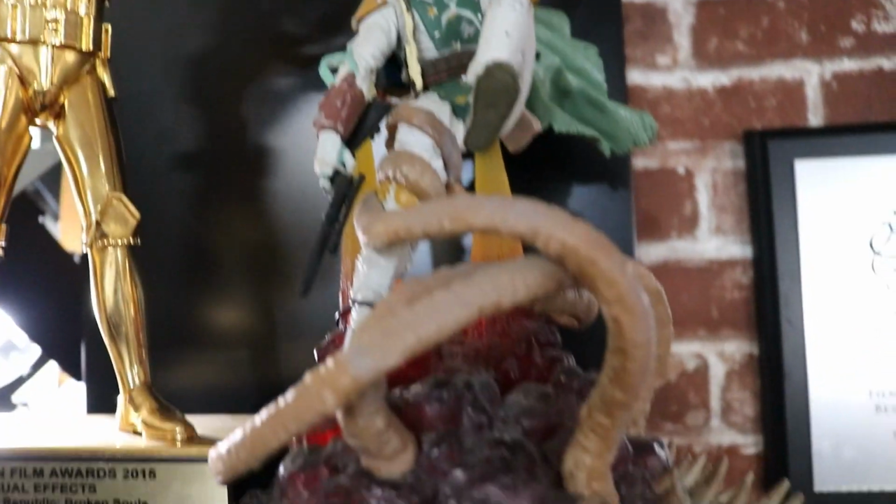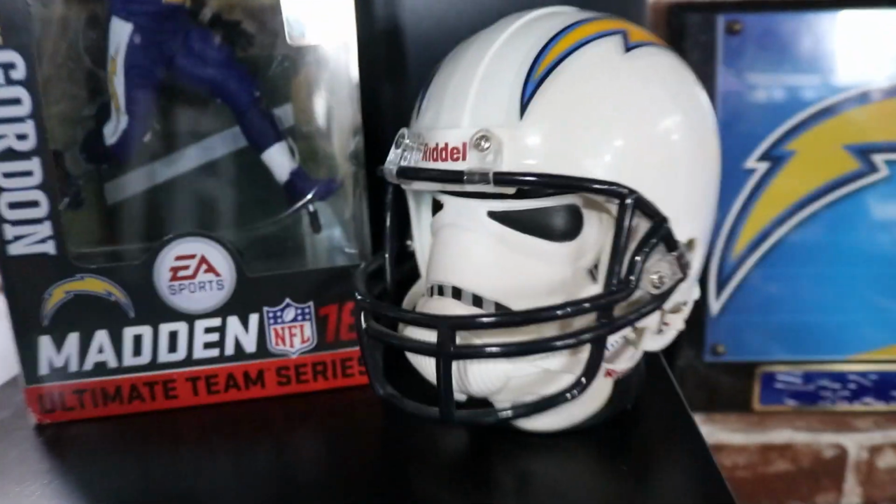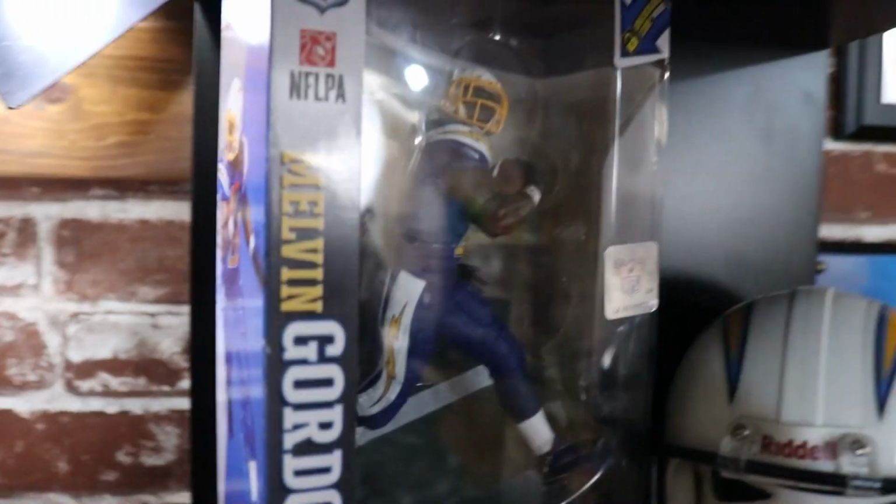And of course, we got a whole bunch of Star Wars memorabilia over the years. We shoved a Stormtrooper in there. We got some Madden stuff in here.